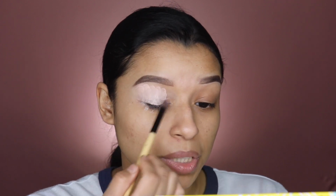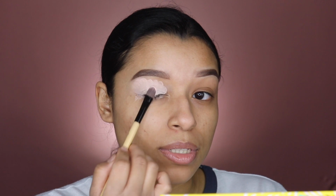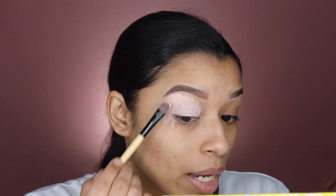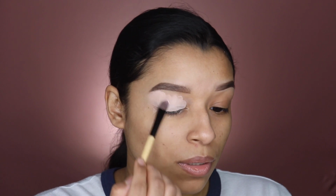Using this base because I feel like it really brings out the shadows, but also I don't set it because if you do set it, it kind of defeats the purpose because the pigment won't be as bright as you want it to.